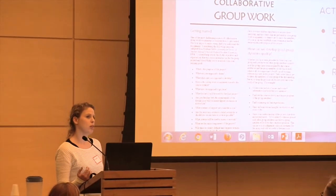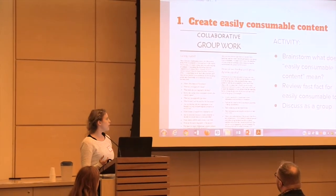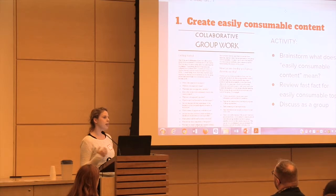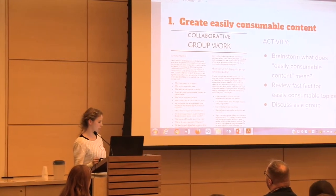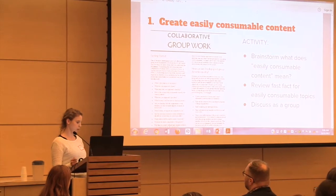They should be short, so no more than 2 to 3 minutes. Break them down into manageable chunks, so not trying to cover too much content in that time. If it was kind of a larger thing, we could scaffold that content across various objects. It would be easy to understand and follow and be approachable.